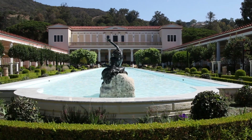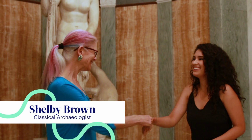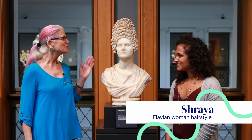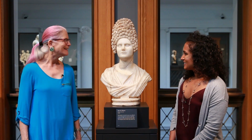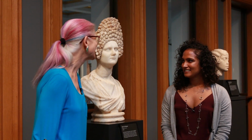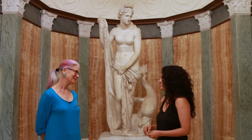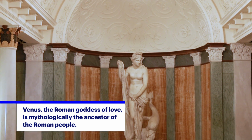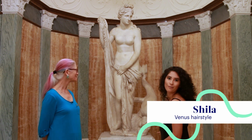Welcome to the Getty Villa. Hi Sheila, I'm Shelby. Nice to meet you. I'm an archaeologist and I'm really happy to introduce you to your hairstyle and to this woman who's going to be you later today. This is Venus, and you are going to be channeling the goddess today. This is Venus. With your hairstyle. She has her own platform here.